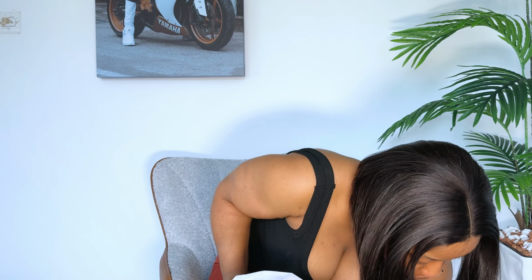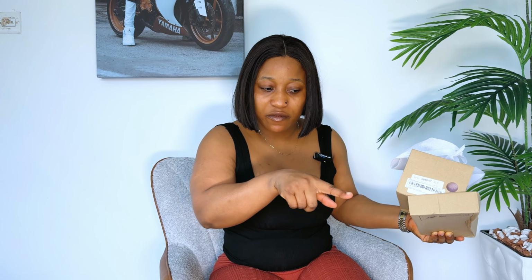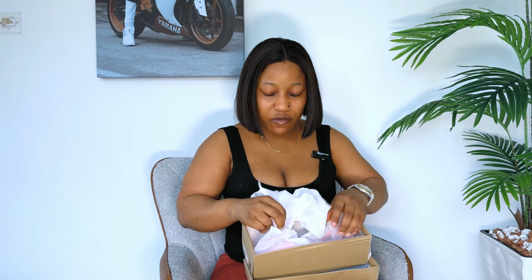Oh my God, it fits, guys. It does fit. And I hope my leg does not outgrow it very fast. That's the reason why I got that other one in 38. But this one, maybe I'll return it and get another size so that I won't be feeling pains. I think that's what I'm going to do. I'm going to return it and get it in 38, because I feel like I'm going to be having pains here because of the size.